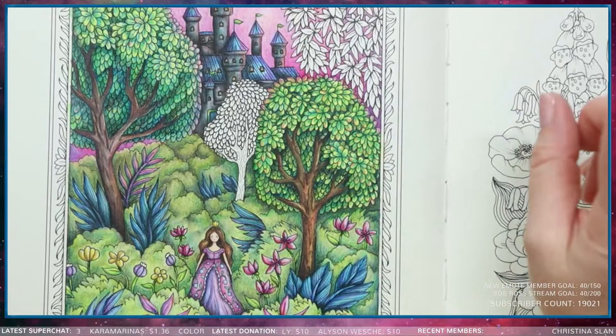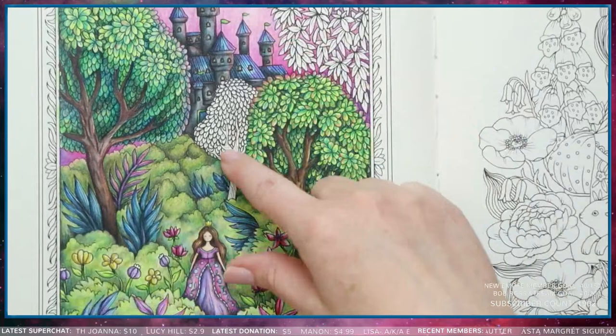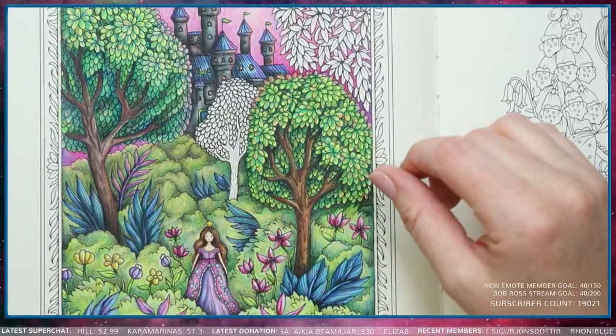So what we're going to work on today are this tree, the border, and then all of the little embellishments, because I want to add maybe some stars to the pink sky. I want to add some kind of glowy gold gel pen to the flowers and around her. Just some last little embellishments.